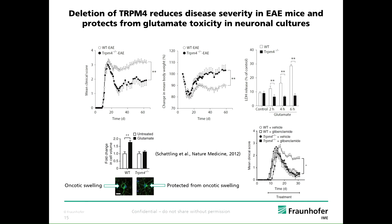From these neurons, if you now supply them with glutamate stress, the TRPM4 knockout neurons are largely protected. And you only see this oncotic swelling that I mentioned earlier in the neurons that are wild type, but not in the TRPM4 neurons. And also in the disease model, again in the mice, when you treat them with glibenclamide, this dirty drug that I mentioned, these animals are largely protected, just as if you would knock out TRPM4. This indicates that this could be a way to prevent the disease onset and progression in multiple sclerosis by modifying the function of TRPM4, in particular pharmacological inhibition of TRPM4.